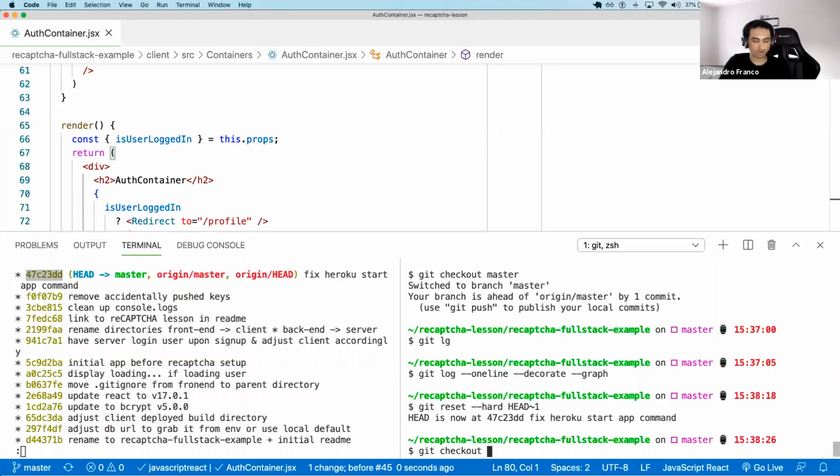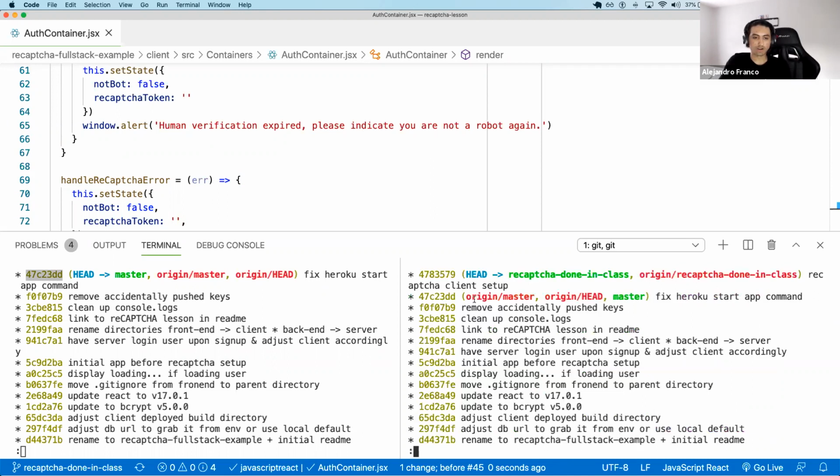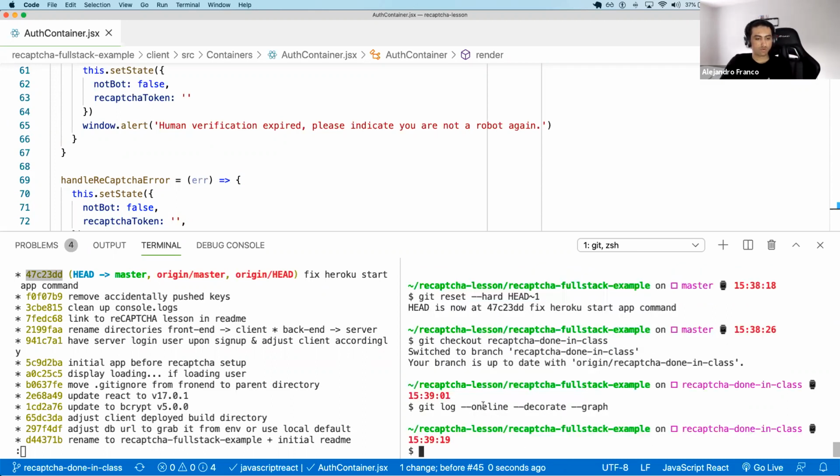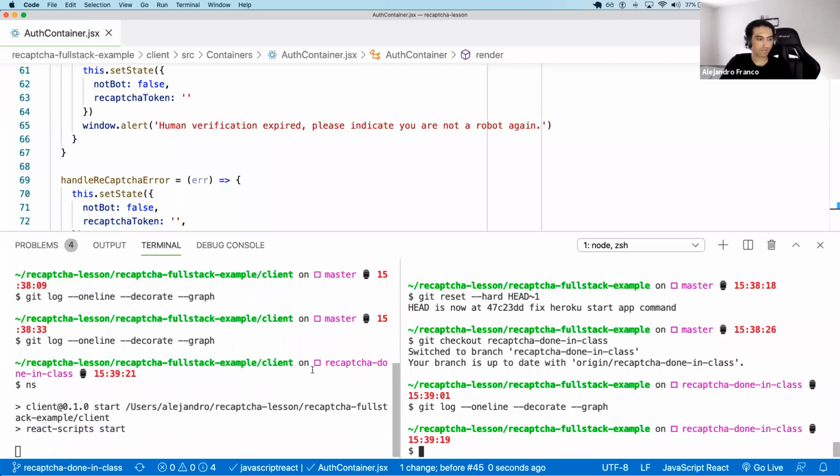We're gonna go to reCAPTCHA done in class. Because when I created this branch, I had that commit, I still have that commit that I wanted, which was applying the reCAPTCHA on the client. Okay, so we can continue from this branch. Sorry about that. Let's start this.